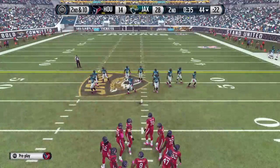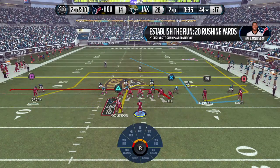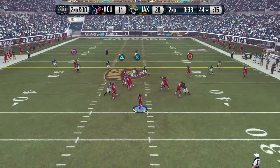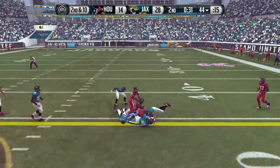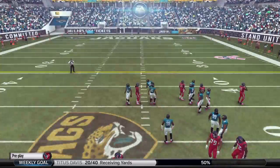2nd down. The Jaguars defense brings in an extra member of the secondary. They'll go nickel. Hundley is back in shotgun formation. Davis got it. First down. That's reception number 2 for him.